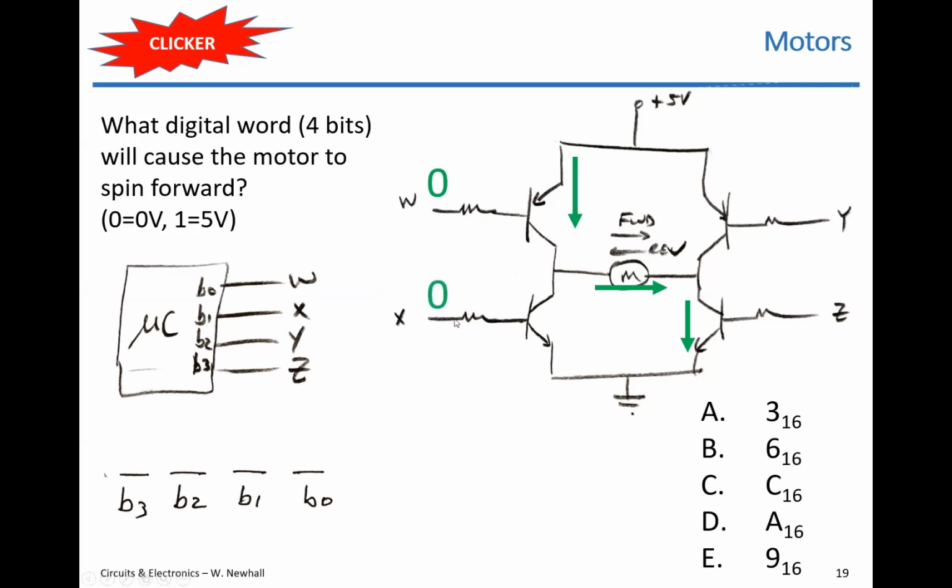For the X transistor, I want that turned off so that it's in cutoff, and all I have to do there is apply 0 so that there's 0 on the base side of the transistor. There's 0 volts on the emitter side, so there's no current flowing into the base.